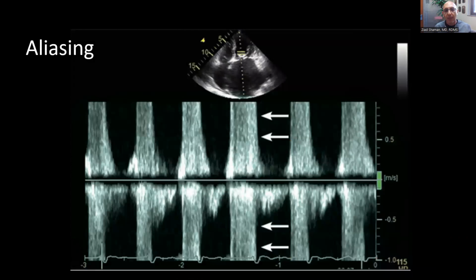In this example of mitral stenosis on an apical four-chamber view, there is aliasing, where the machine is unable to determine the flow direction or speed. Aliasing occurs when using pulse Doppler and when the sampling rate is too slow for the flow, therefore exceeding the Nyquist limit. Here, velocity profiles are noted above and below the zero line, when in reality they should appear only above the line towards the transducer.